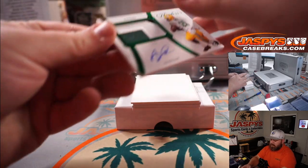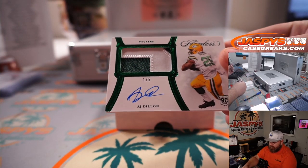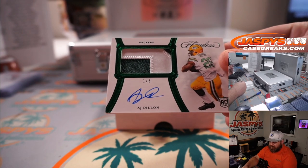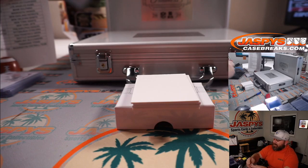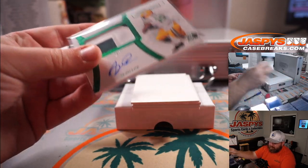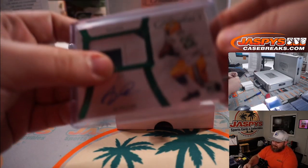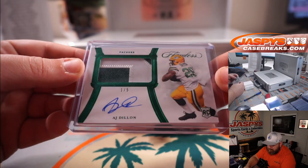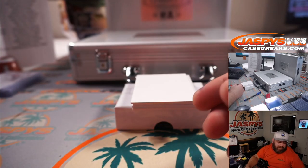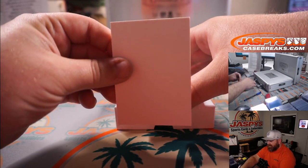Ooh. How about a 1 out of 5, A.J. Dillon? Green Bay Packers, random number block, spot 1 is P.J. McNeely. Beautiful. Two-color patch, emerald green, team color matching, all that for the Pack. Go Pack Go. A.J. Dillon, he buys his own cards. That's a nice one.